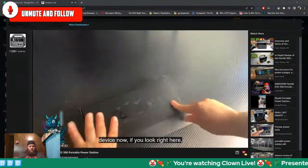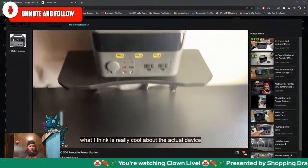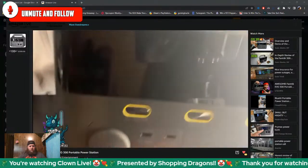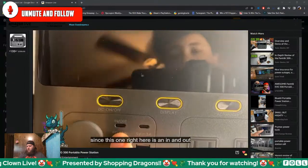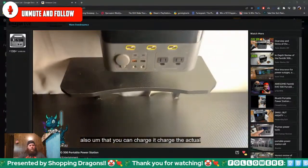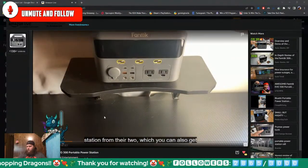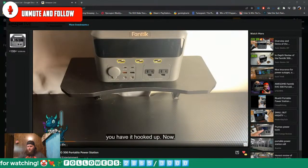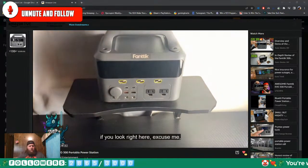Now, what I think is really cool about the actual device itself is that it labels things in and out. So that's how you know you can charge it. Since this one right here is an in and out, you can charge the actual station from there too, depending on how you have it hooked up.